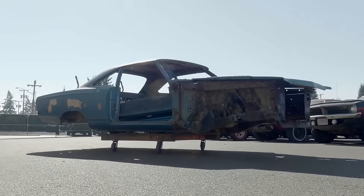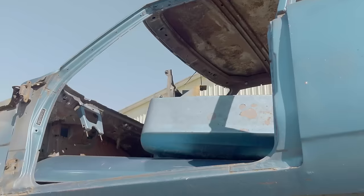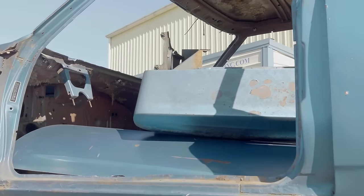Once we had it disassembled, we had to decide what metal we're gonna send out to have dipped. So we did end up sending out the body itself to have dipped, the trunk lid and both doors. But the front sheet metal was rusty enough, I didn't think it was gonna make it, so we just put new AMD parts on there.